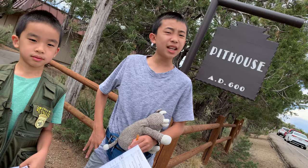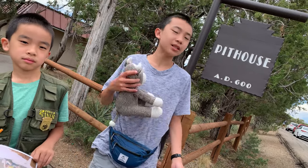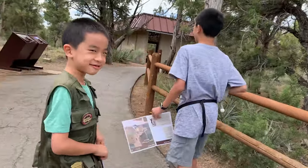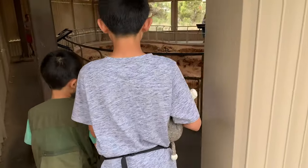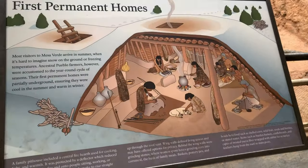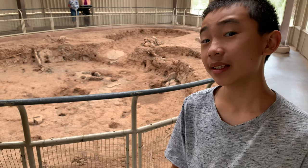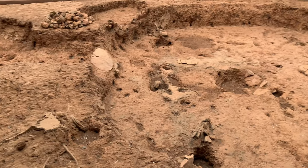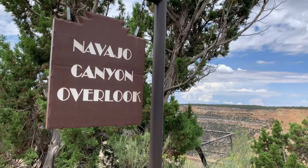We're driving the Mesa Top Loop, which is a 6-mile driving loop, and along the way there are many pit stops. The first one is the Pit House. This site used to be a pit house in 600 AD where the Native Americans lived, and there were also 7 other pit houses nearby, so they lived in a community.